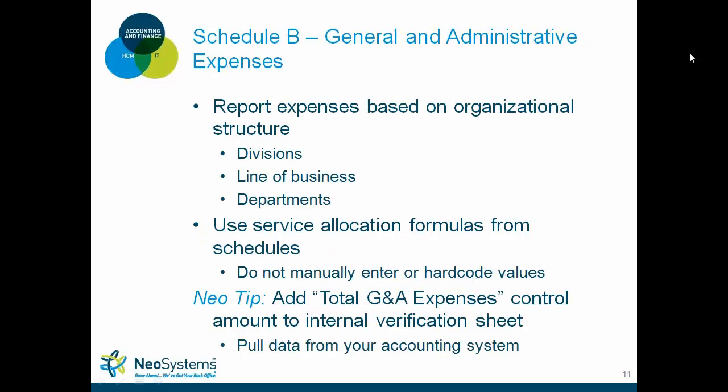Now, on Schedule B for the G&A expenses, in this type of schedule, as we go through the next schedules related to the pools, make sure that you are reporting based on how you're set up. For example, if you have multiple departments in the different organizations, especially for those that use independent or individual cost centers, make sure that you have those listed in columns, and of course, totaling that at the end.